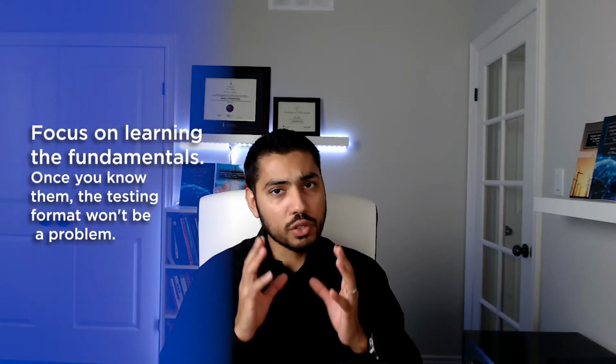But if you haven't used computer-based testing, or if you haven't taken exams in a CBT format, then it might come across as intimidating. Well, the one thing that I would recommend is to remember that no matter what the testing format is, until and unless you understand the concept and are proficient in solving the problems, you won't be able to get it right. So focus on the fundamentals.